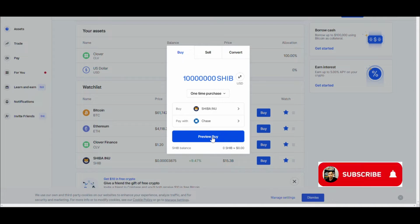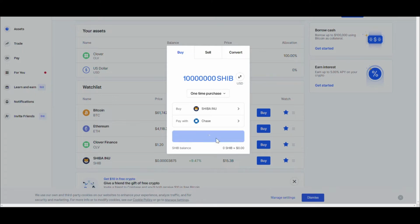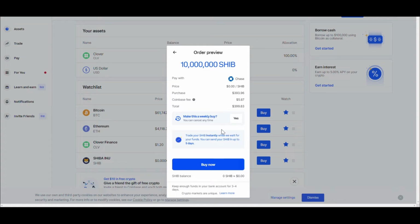And then you go ahead and click on preview buy. Again, this is after you've already set up your account and linked it to your bank. As you can see here in this preview buy, it basically tells you I'm going to spend around $393 just to buy Shiba Inu, and Coinbase is charging me a fee of $5.87. So my total is almost $400.